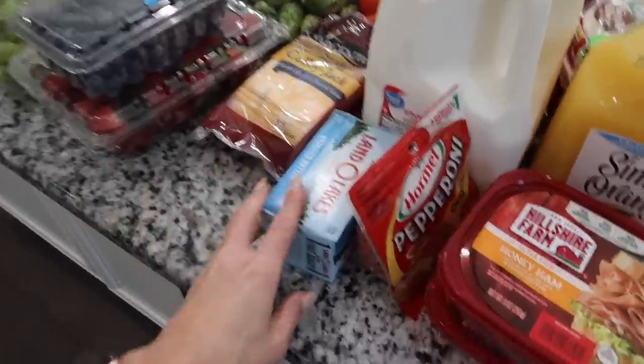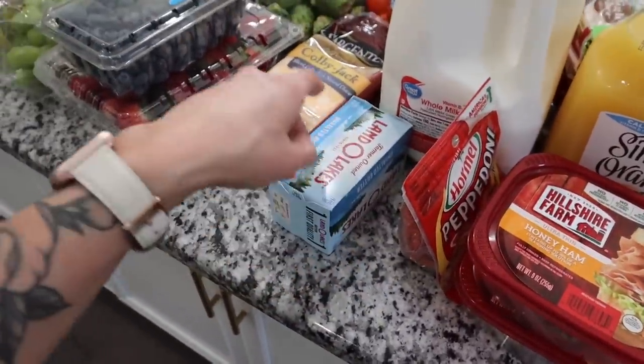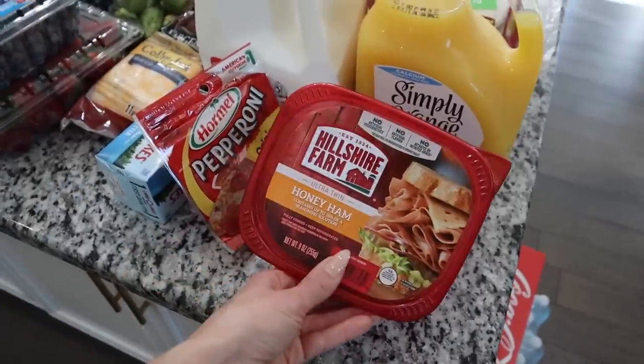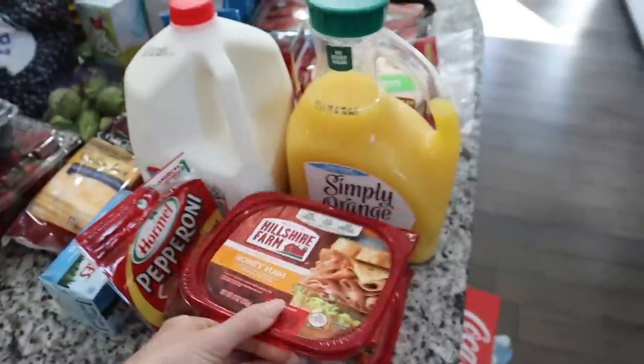No. No? We got some unsalted butter. I mainly got that actually for the Mississippi pot roast. Pepperoni for the kids' lunches. I got one thing of honey ham lunch meat and then one thing of turkey breast.